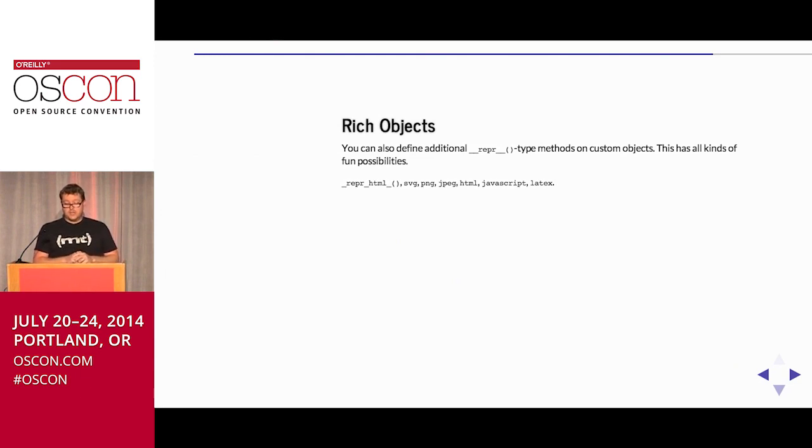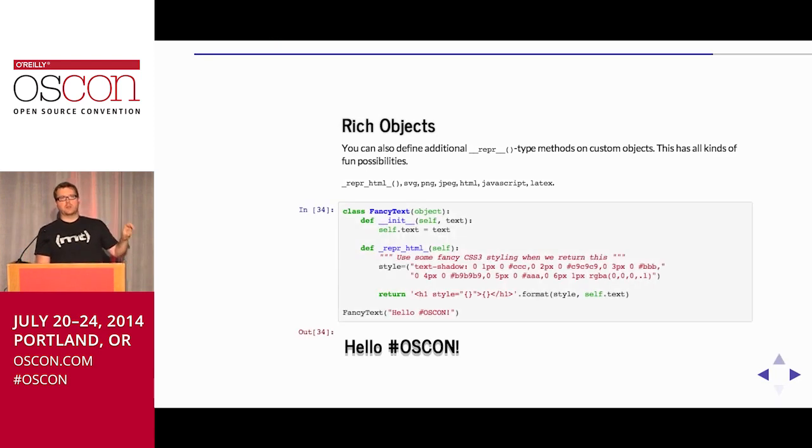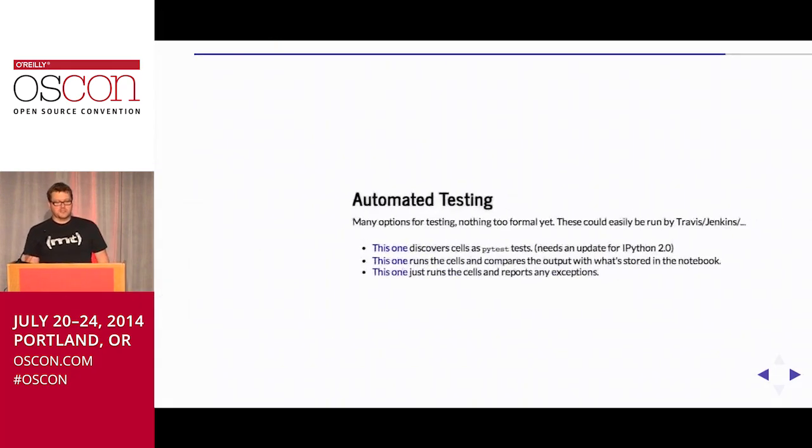One neat thing that IPython does is it looks at any object that's the last item on a cell. If it's the last thing in a cell, it'll try to print it. But it checks for these extra properties on that object and tries to load a different representation of it. So you can do an HTML representation, SVG. That's how the pandas data frames showed up as nice HTML-y tables. That's because pandas data frame has these extra representation features. So if I create an object called fancy text and I tell it that the HTML representation is this nasty inline style, then I can create a fancy text object called hello OSCON, and I get the worst use of CSS3.